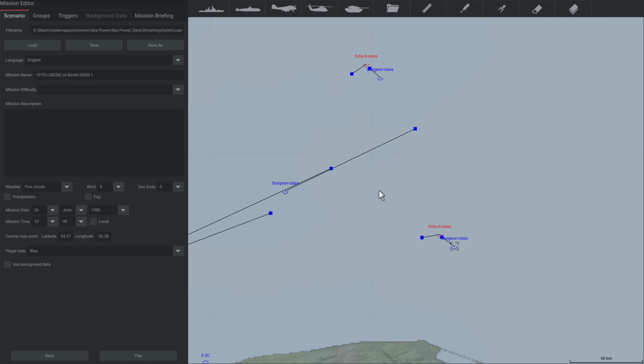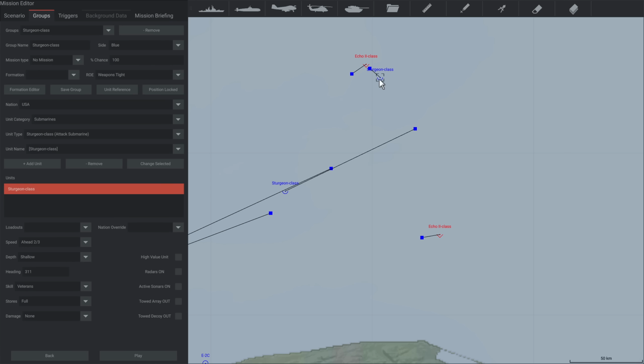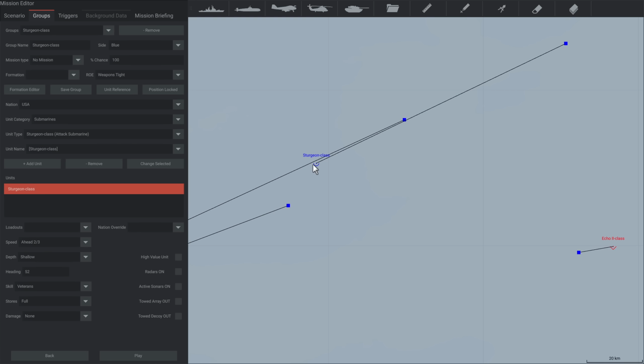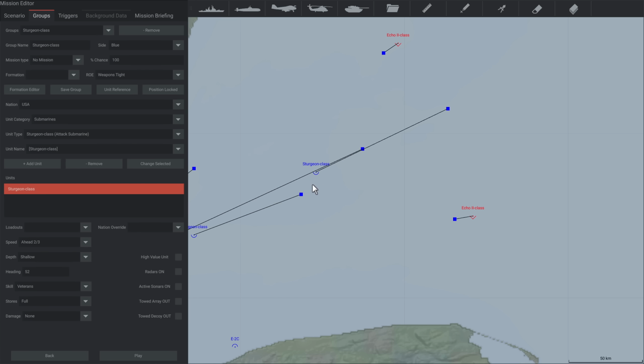On to attempt 2, viewers. So in this case, there was no trailing submarine, so that option is not there. In this case, we're going to rely on the forward protecting Sturgeon SSNs here. So what's going to happen here is the Echoes are going to surface and prepare to fire their missiles.